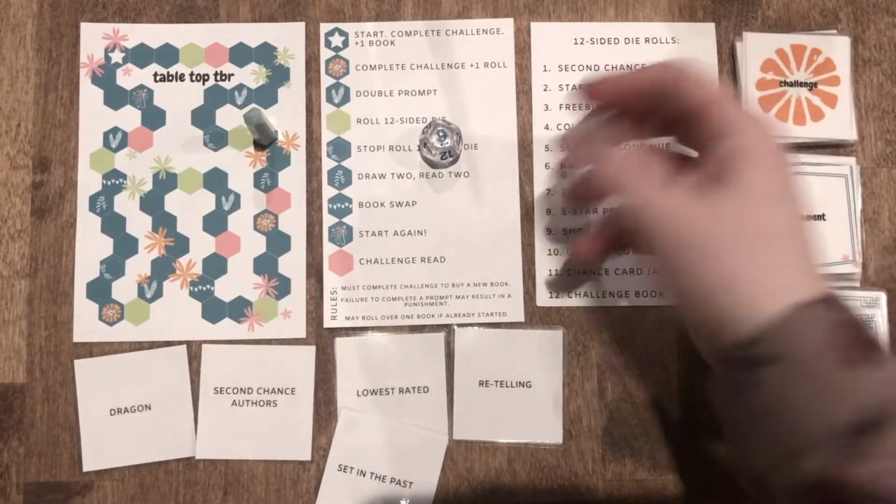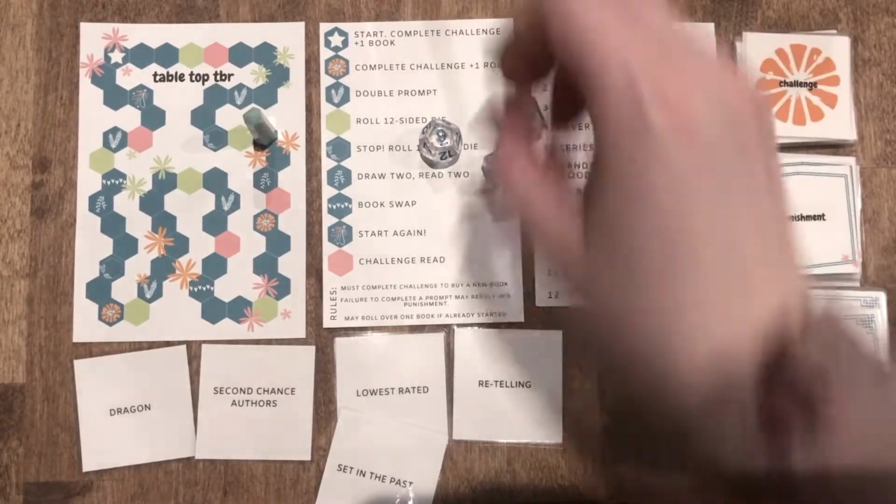Let's get on to, what roll am I on? Roll number 5. Roll number 5 is a 6.